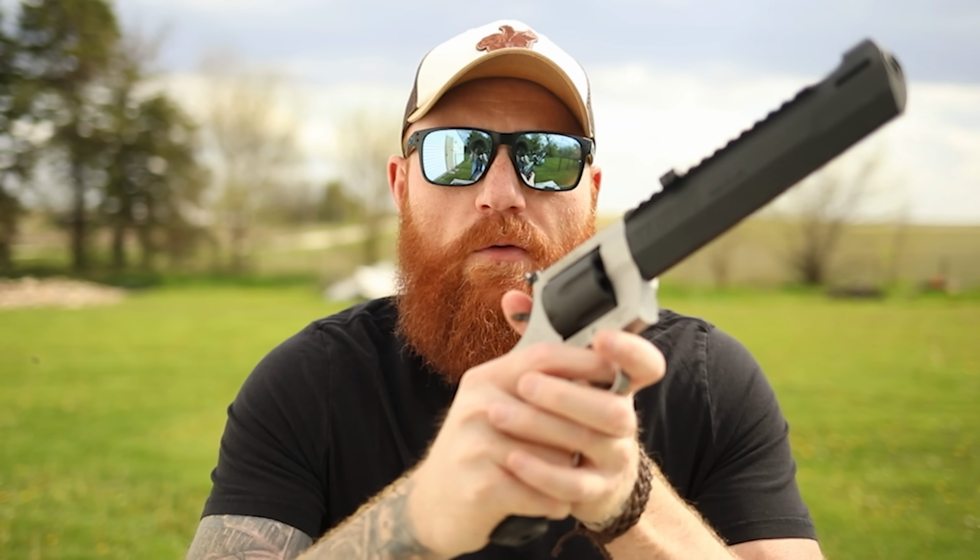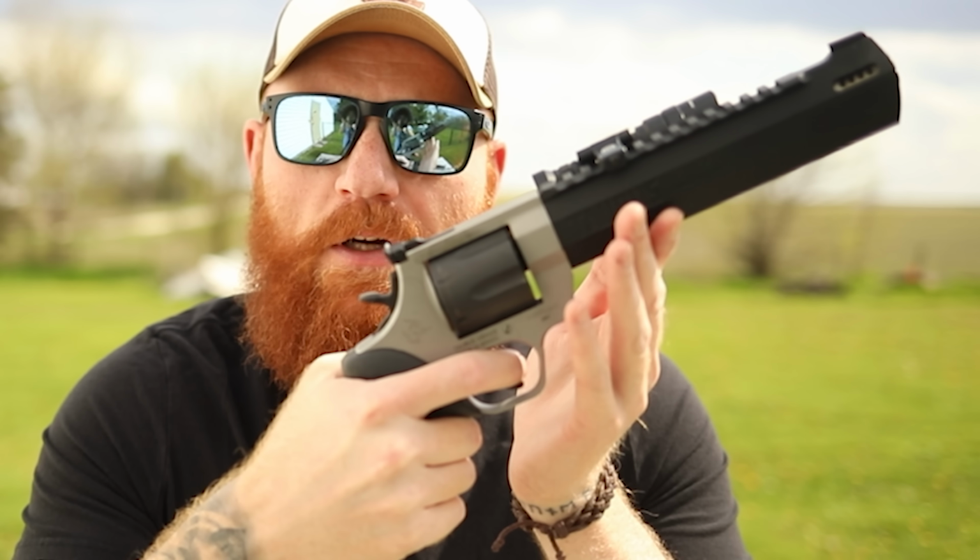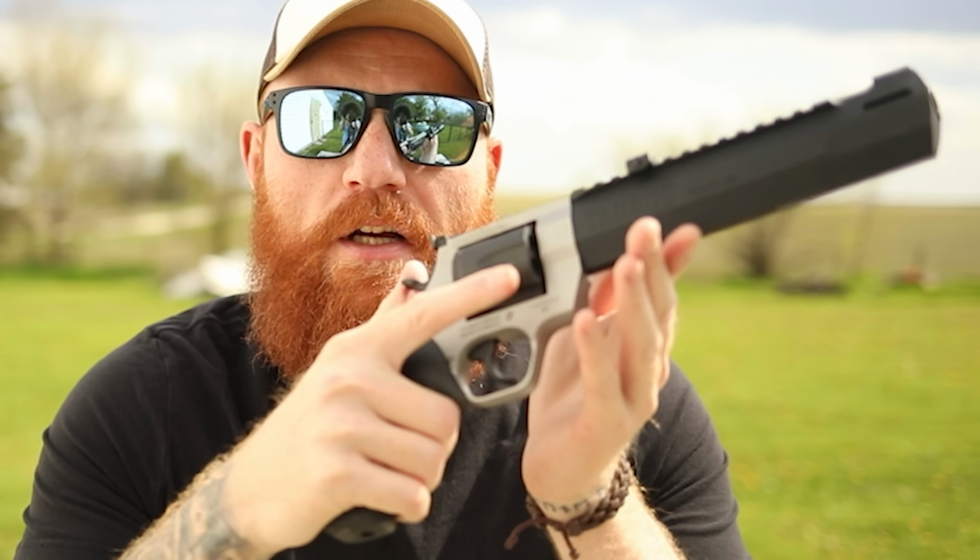Double single action revolver, so the double action pull is right here. Really good. And then the single action pull is right here. Unlike a semi-auto where you want to keep your finger on the trigger, you want to come off a little bit with the revolver so you don't short stroke it.